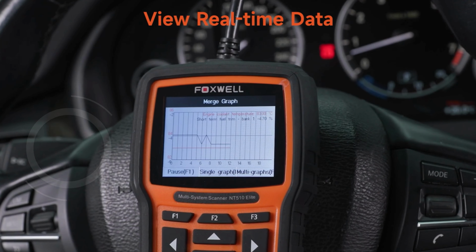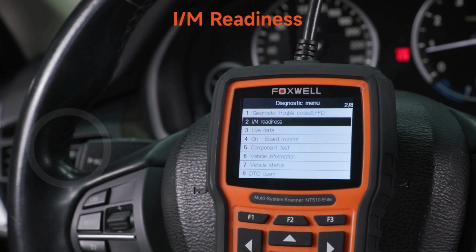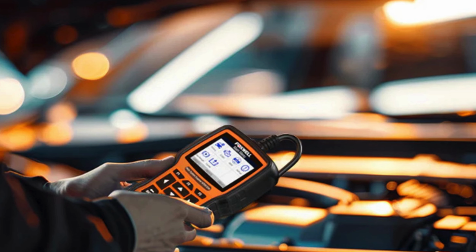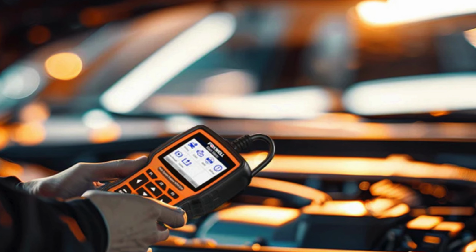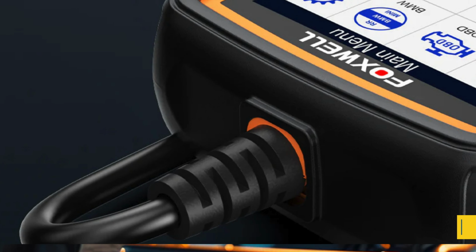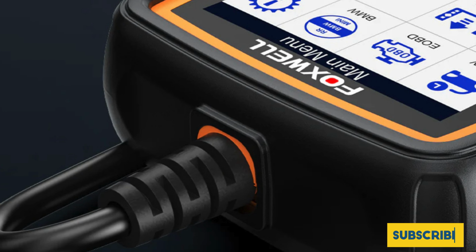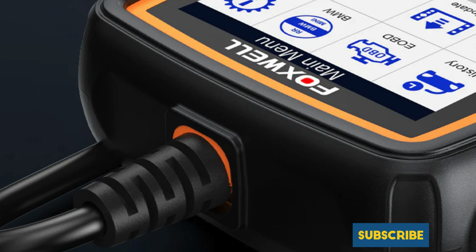Experience real-time data monitoring with dynamic live graphs and generate diagnostic reports for mechanic consultations. Best of all, enjoy lifetime free updates without any fees, so your scanner is always equipped with the latest features. Upgrade your diagnostic game with the FOXWELL NT510 Elite 2.0 today.